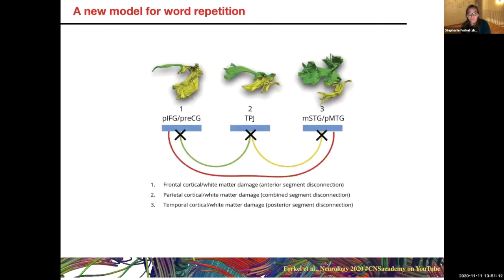Now, based on this data, we proposed a new model for word repetition. And depending on where the lesion affects the system, either cortically or subcortically, the patient will present with a different flavor of repetition deficits. But there's multiple different points where a lesion can occur to cause a repetition deficit.